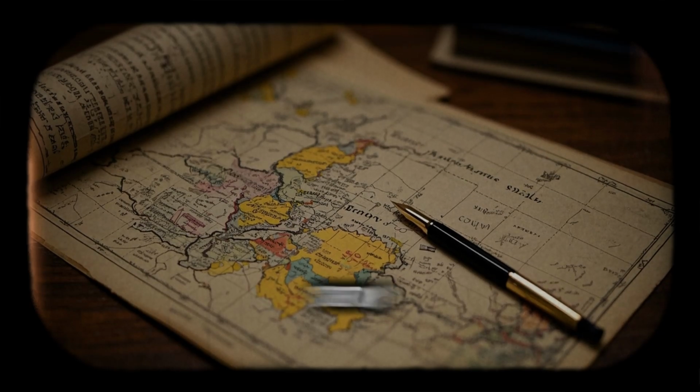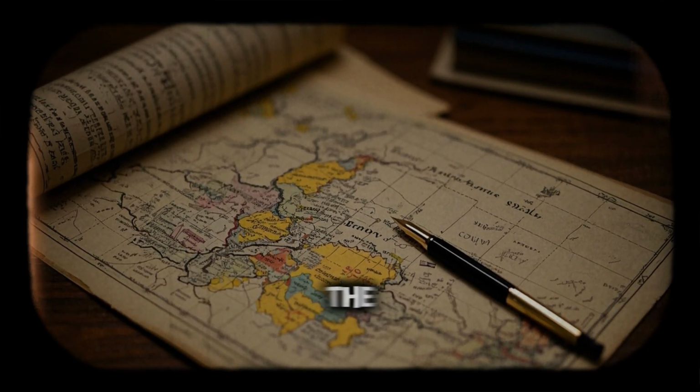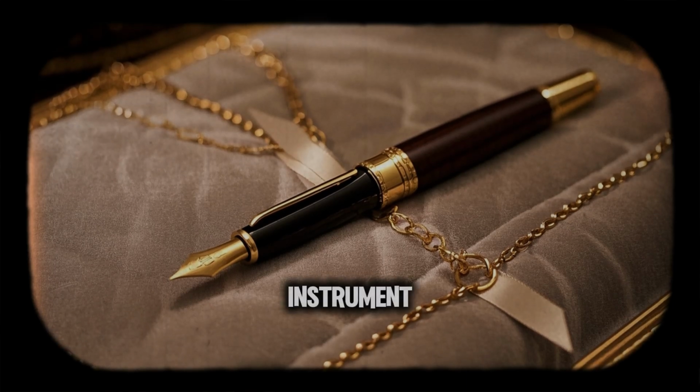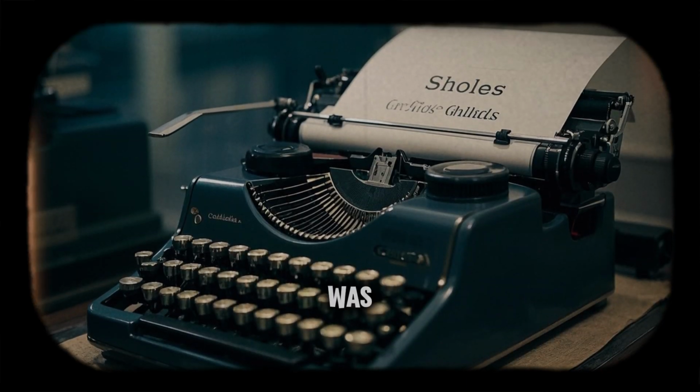By the turn of the century, fountain pens were being used all over the world, especially in the United States, Great Britain, France, and Germany. They were considered to be the height of writing instrument technology and were often passed down as heirlooms. But change was just around the corner.